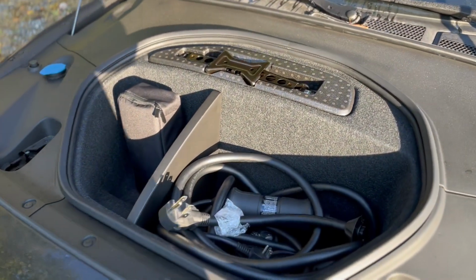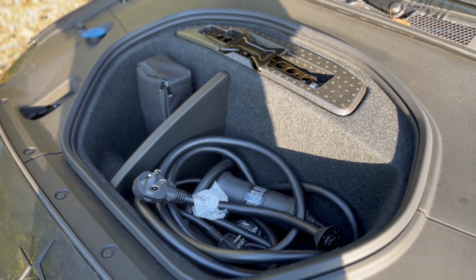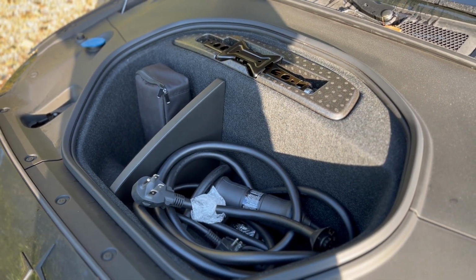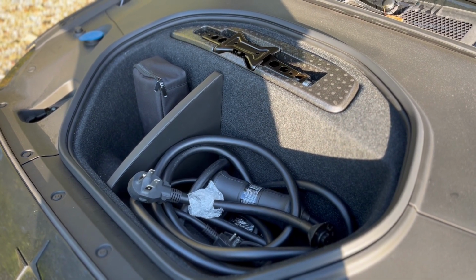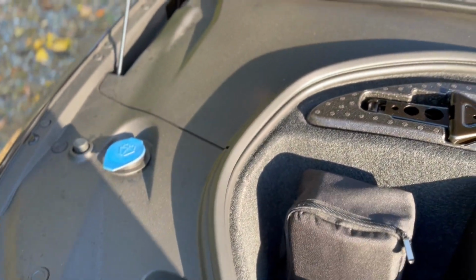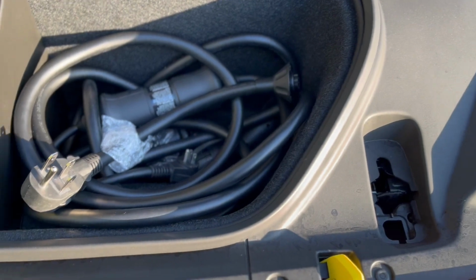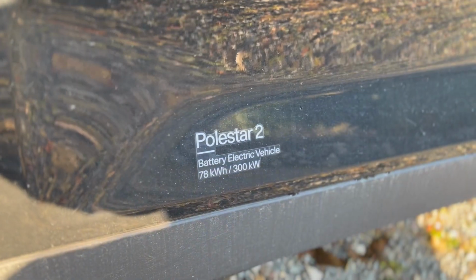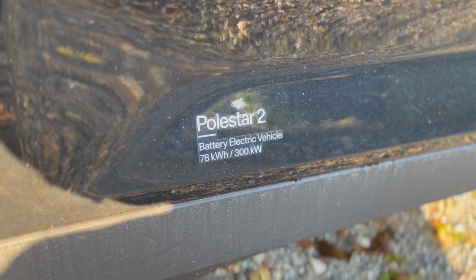Inside that front compartment, I've been keeping my charger cable here, but unlike most non-Tesla EVs, you actually do have some space up here. The Ioniq, the Kia EV6, the ID4, the Q4 e-tron, none of those have a frunk, but the Polestar does. But without further ado, let's close the hood here and let's get behind the wheel of this dual motor Polestar 2.